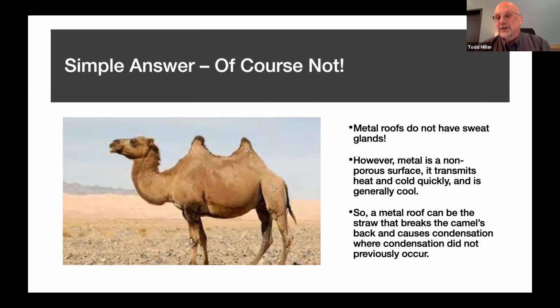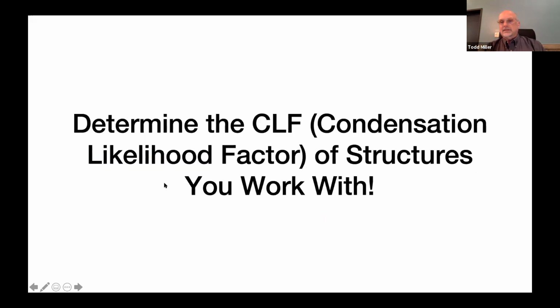Suddenly you put a metal roof on top, and now that roof deck is maybe 10, 15 degrees cooler at night than it used to be, especially earlier in the evening. And now all of a sudden that metal roof has caused condensation in that attic where it never occurred before. The way I look at that, before the metal roof, they were right on the cusp of having problems. As soon as the metal roof went on, they suddenly did indeed have problems. So it becomes the proverbial straw breaking the camel's back.